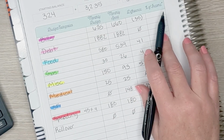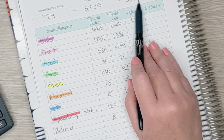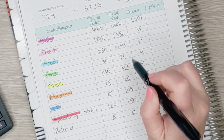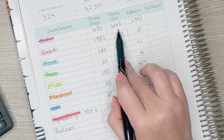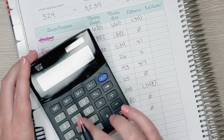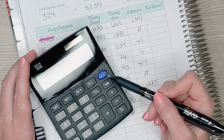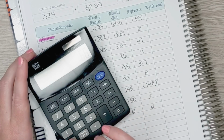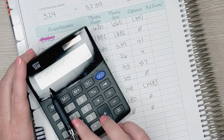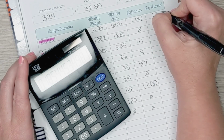So let's calculate the percent of income. Our income this month was $3,559. The way I'm going to calculate the percent is I'm going to take the amount we actually spent divided by that, and that'll give us a percent. So 660 divided by 3,559. Okay, so that's 19%. I'm going to round up, so that'd be 19%.